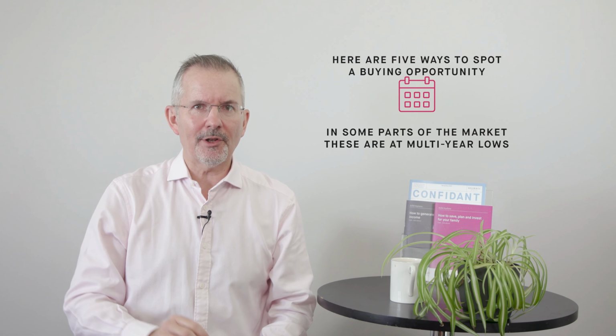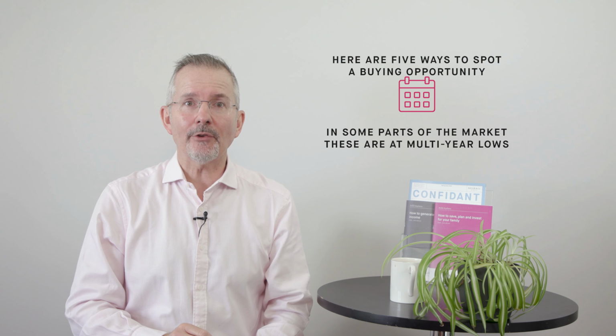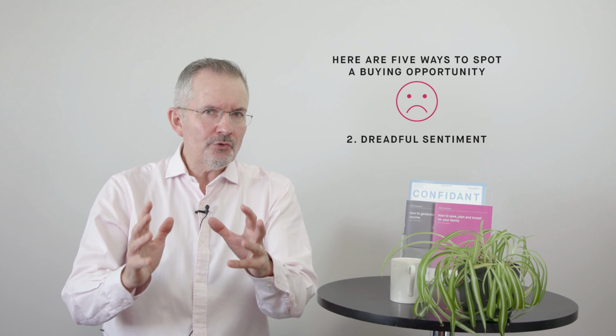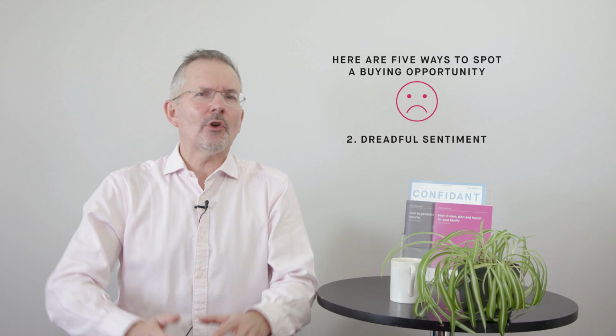But one piece of evidence is rarely enough to make an investment case. So number 2 would be dreadful sentiment. Now you can read sentiment in all sorts of ways. You can look at magazine covers, for example. There are people who follow what The Economist do and ask the question, have we hit the top or the bottom of the market as a result?